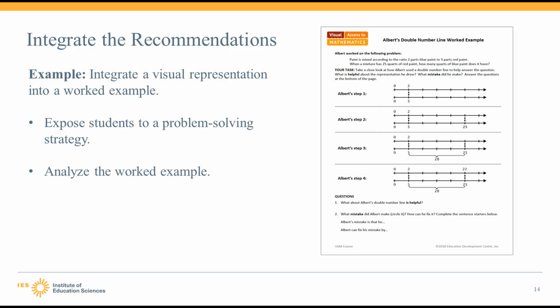So what would this look like in practice? What we have done in our particular intervention was to integrate visual representation into a worked example. So you can see here the type of activity that we might engage teachers in our intervention. We had teachers look at, think about, and analyze the worked example, where we have integrated, as recommendation 3 acknowledges, the importance of using visual representations as students attack and solve problems.